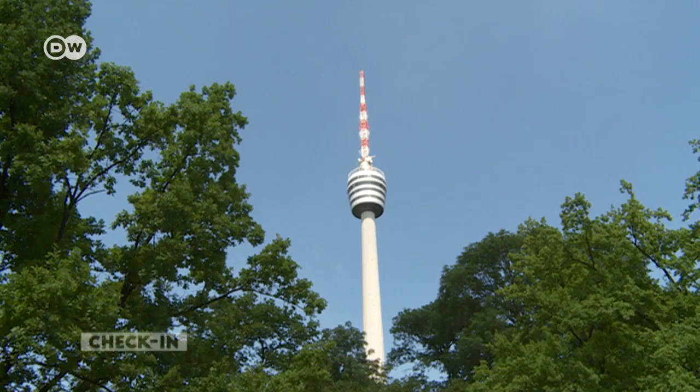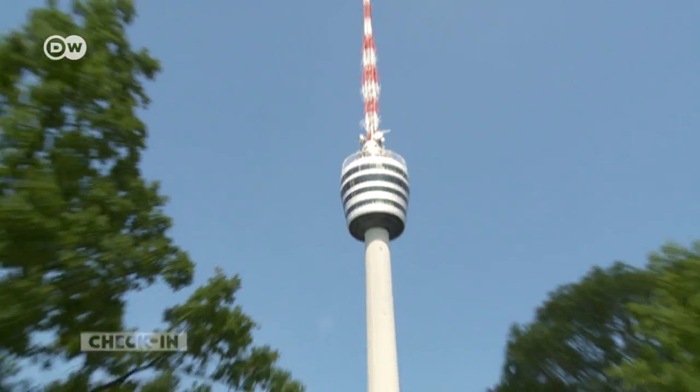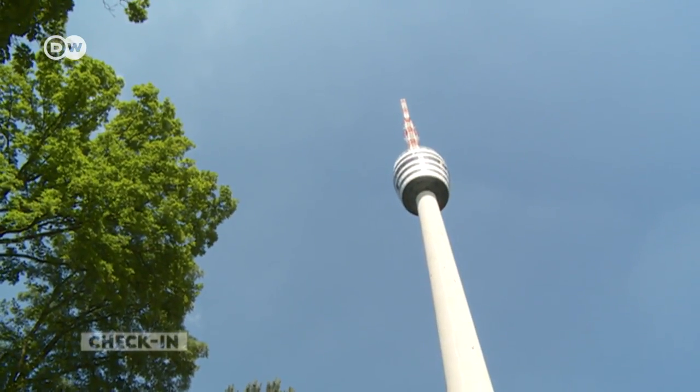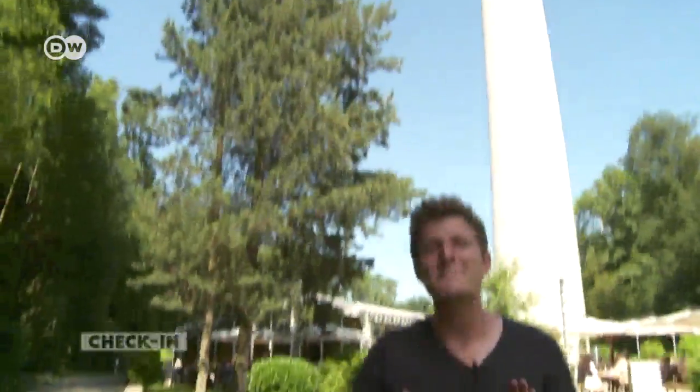And now the highlight of my trip, with the emphasis on high. The city's landmark, the television tower. Over 200 meters high, and the view from up there must be fantastic. And Stuttgart may be a large city, but I've noticed it's a very green one. And it's also got vineyards, cars, and palaces. What more do you want?